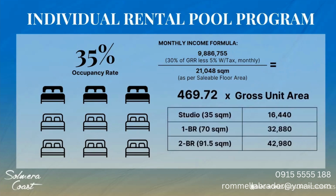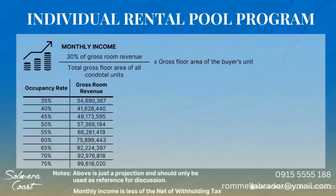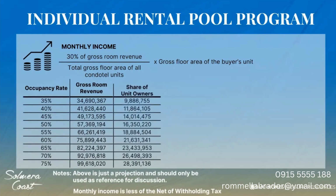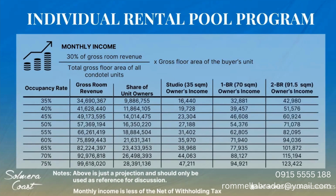So here you can see the tabulated data na kapag po tumataas yung occupancy rate natin, tumataas din ang gross room revenue, which includes the share for the unit owners and the monthly income per unit type. So makikita po natin dito, mula 35%, I could earn around 16,000 if I choose to have a studio unit to 42,000 if ever I have a 2BR unit. Then pag naman po tumaas tayo to 75%, I could earn as much as 47,000 for studio units and 123,000 for two-bedroom units.